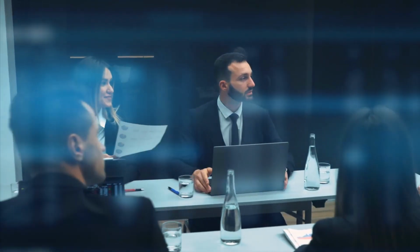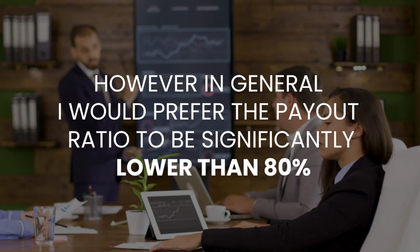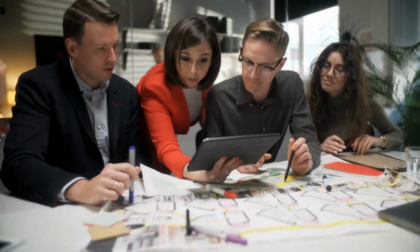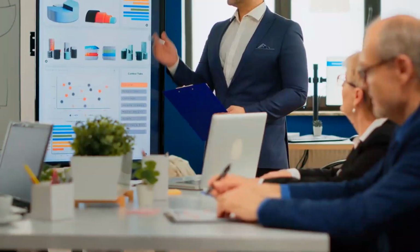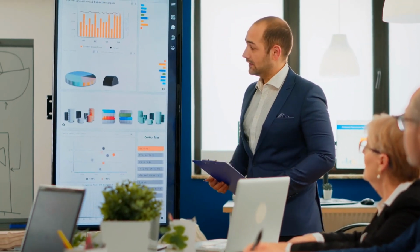To be honest, this is a very high payout ratio because Coca-Cola is such a mature company that is more of a cash cow than a growth company. However, in general, I would prefer the payout ratio to be significantly lower than 80%. When a company does not distribute all of its profits as dividends, it is always a positive sign. When we talk about growth, the third thing we need to look at is the company's past earnings.